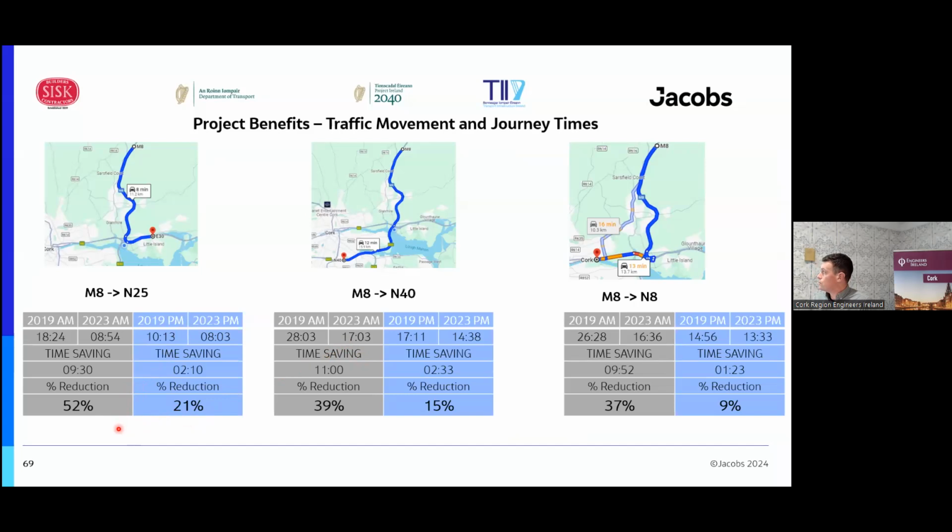So up there at Watergrass Hill, say, for this movement of M8 to N25, down to, say, Junction 2 on the N25, that gives you your M8 to Little Island connection. Likewise here, the city side or the N40 node is more or less at the Frankfield footbridge, which has recently been put in there on the approach to the Sarsfield Road. And in the city, the node is at Silver Springs.